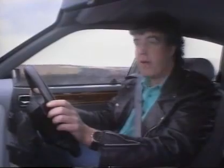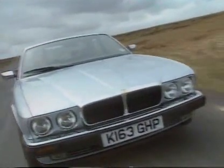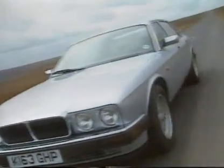OK, so it swallows a gallon of fuel every 15 miles or so, but remember, it's a V12. Ultimate status symbols never come cheap. I mean, you can keep a pet cat for what, 100 quid a year? A pet lion, though, that's a different story. And it not only goes and drinks like a big cat, it handles like one too.